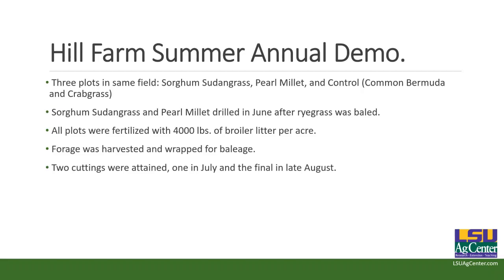Basically, it's in ryegrass, and whenever we get done grazing it, we pull these cattle off usually in May, and get it cut in late May, early June. We remove that existing ryegrass, and then we come in and we drill these annuals. So we have three plots in the same field: sorghum Sudan grass, pearl millet, and then we have a control. The control is primarily comprised of common Bermuda and crabgrass.